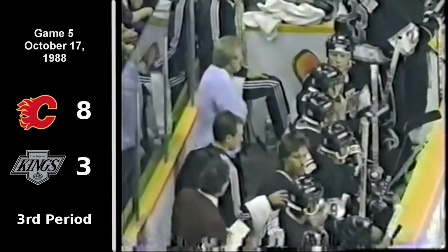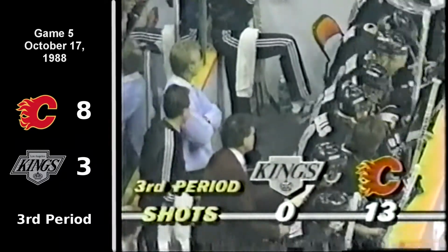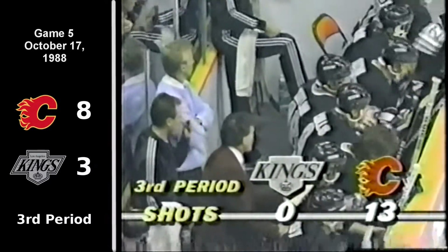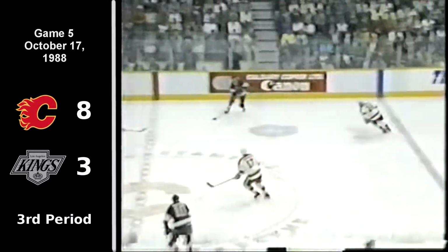Power play goal. It has 33 seconds left to go on it. And the Flames now lead 8-3. Murray's in for tripping at 11:24. The shots on goal, 13-0 for Calgary. They've outscored the Kings 4-0. These are in the third period. With Nick Nixon and the Flames enjoying a 5-goal lead, 8-3.